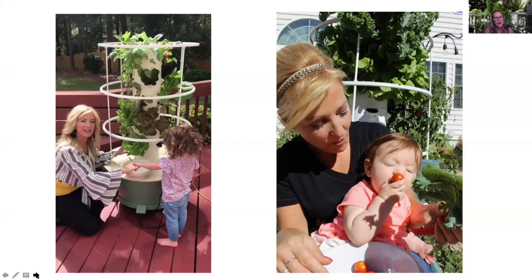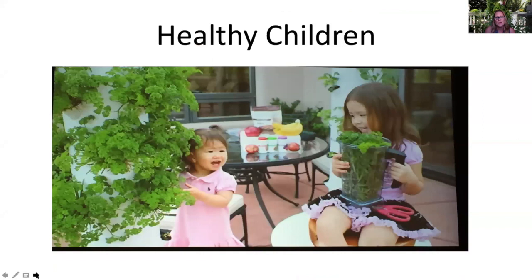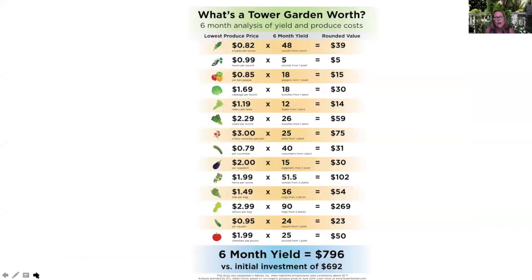Yes, it's so cool. And what a great experience. And so, good nutrition totally makes a difference in our children's health. And so we definitely invite you, if you have young children in the family, the Tower Gardens are safe. It's a wonderful, wonderful learning experience for them.